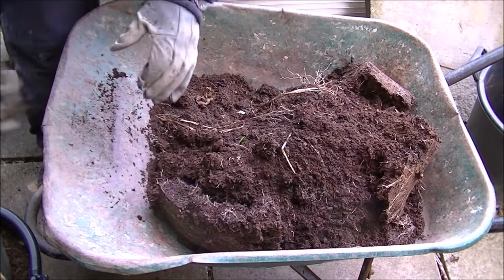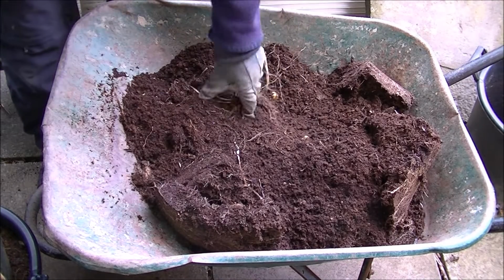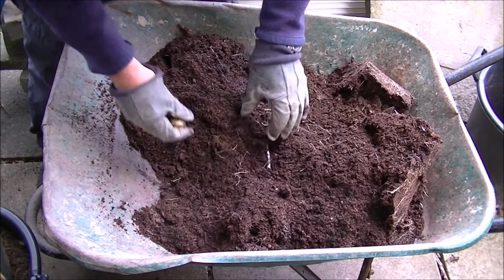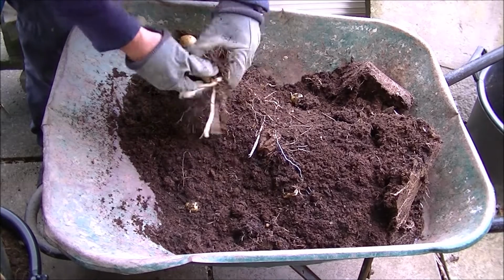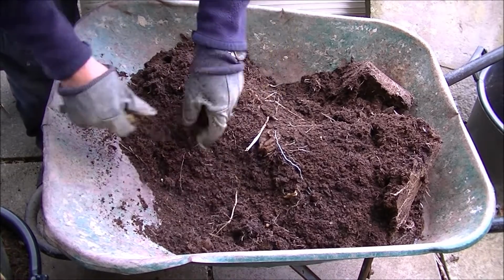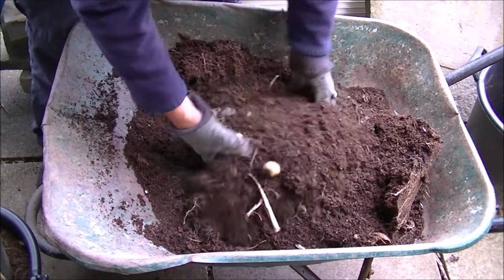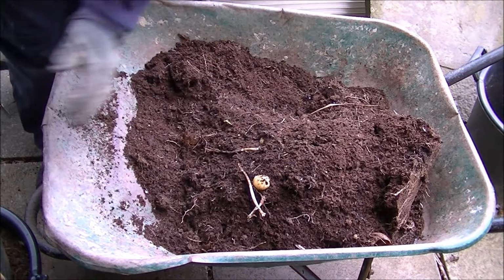Well, they're not bad, these. These are all white. White? I don't know what happened with them red ones in them first couple of buckets. These are a lot smaller though.